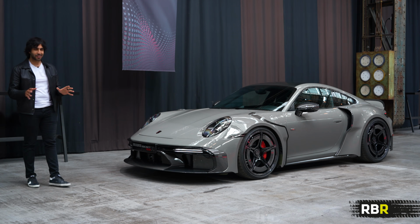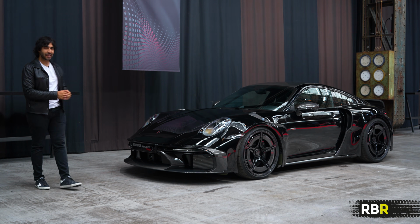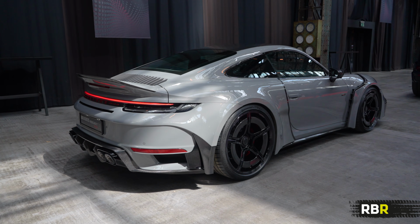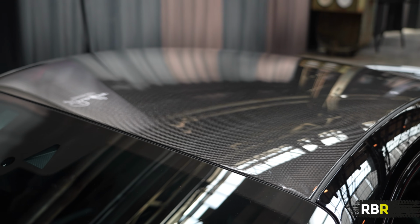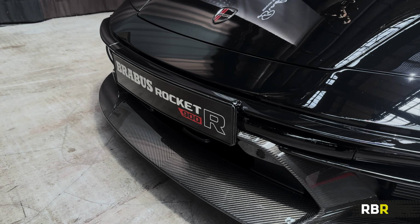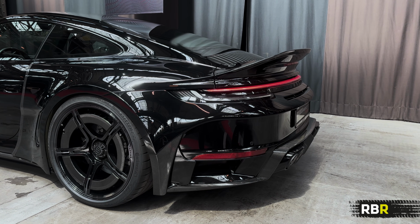We luckily have 2 cars as well, so you can see the classic Brabus black car, but then we have the grey car, so you can see some of the curves a bit easier as well. Bear in mind then, all of those body parts that I mentioned, they are all carbon fibre. There is a reason that this car is north of the 500,000 euros, other than the limited edition nature of the car. It's the use of carbon fibre that is so extensive on the body panels.